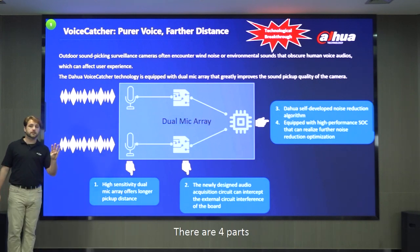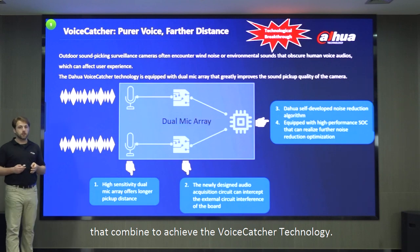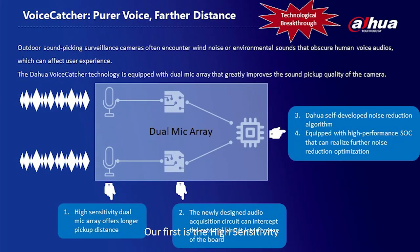There are four parts that combine to achieve the voice catcher technology. Our first is the high sensitivity dual mic array, which offers longer pickup distance. Our second part is the newly designed audio acquisition circuit, which can intercept external interference. Our third is the Dahua self-developed noise reduction algorithm, which we have implemented into number four, a high-performance SoC, which can provide further noise reduction optimization.